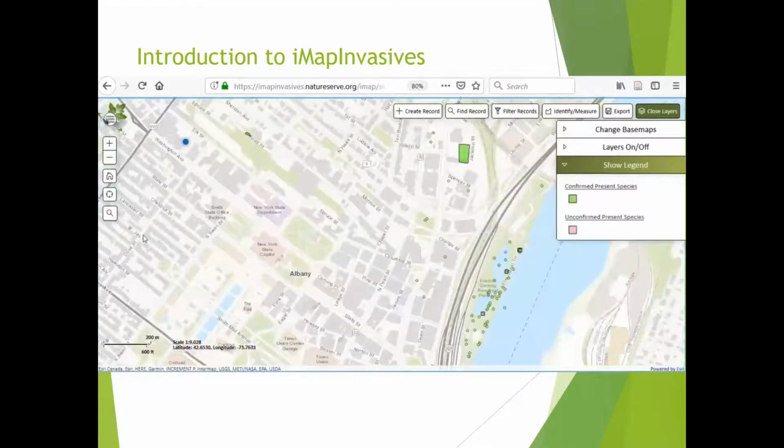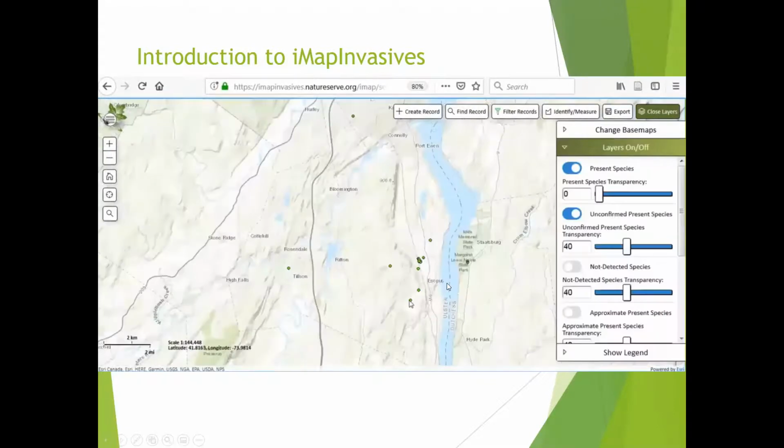When you zoom in, the orange dots break up into green and pink circles and polygons, which basically represent individual reports. This, again, works very similar to Google Maps, how you can scroll and pan, zoom in and out with your mouse.